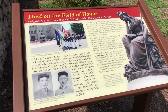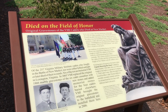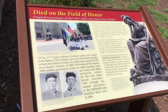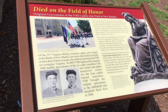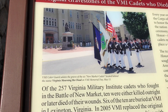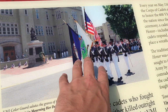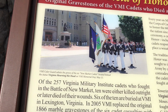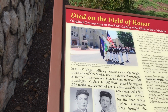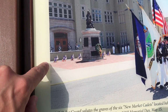After the attack at Newmarket, of the 10 cadets that were killed here, 6 were ultimately interred at the Virginia Military Institute. And every year the VMI cadets read an honor roll at their graves. So here's an image of Virginia mourning her dead. That's the monument overlooking those 6 graves. And every year cadets at VMI read out all 10 of their names. Initially they had modest headstones, but those were replaced with flat footers here in 2005.